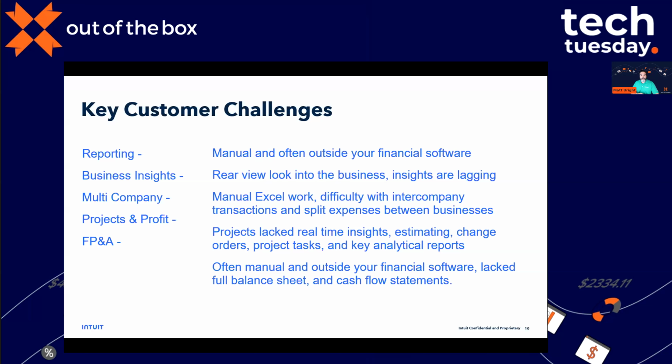Project tracking, if you do service work, or if you're in construction, other things like that, really exciting. Projects were very difficult before. There were no change orders. Estimating often happened outside of the software. Whoever does your project management and estimating typically would use a different tool, with different terminology than what's inside of the financial software. We've addressed that and quite a few more things.